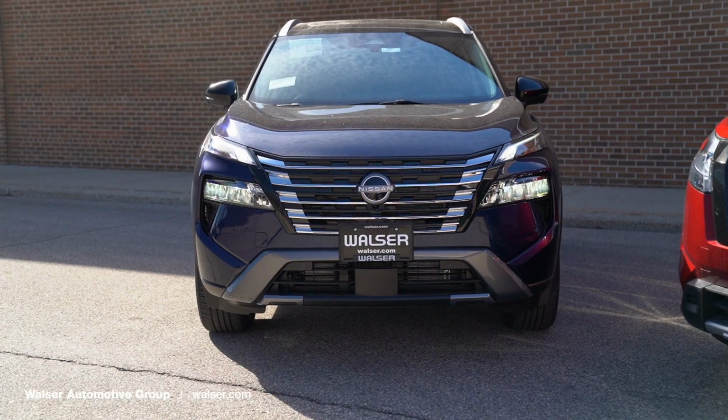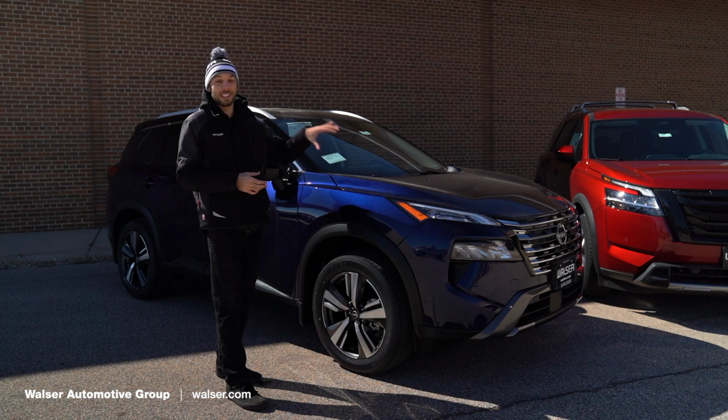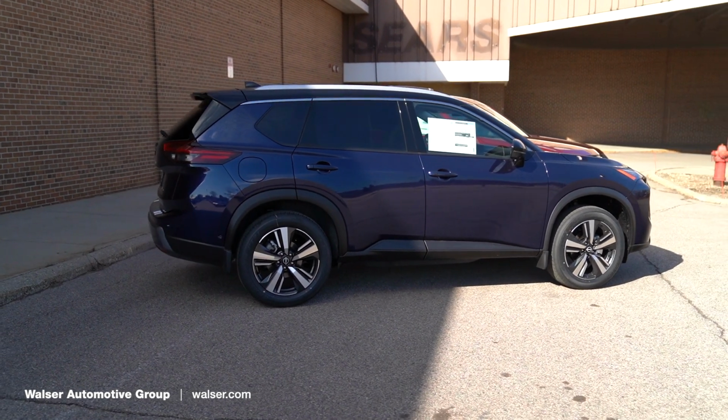Now, a lot of the really good stuff is going to be inside, but as far as the exterior goes on the SL, like I said, this one's an all-wheel drive model. So a little bit different than the selectable four-wheel drive, but there is still going to be some drive modes on this model, but fuel economy is going to be a little bit better when comparing it with the Pathfinder.